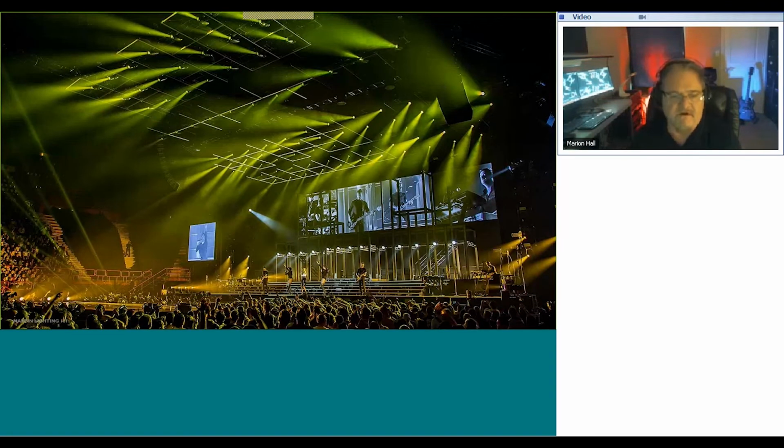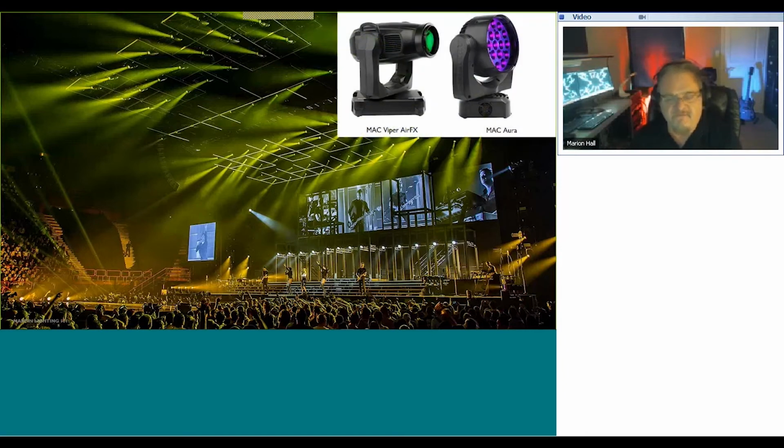Here's another concert tour using the air effects, which I'm very familiar with. We have some of those at our arena here locally in Dallas, Fort Worth. And also the Mac Aura, which we spoke of, a very useful product for this because they're probably using it on stage. I don't know exactly where they're positioned in the rig here. Probably on the stage as shin busters and things like that, or maybe on that truss piece that you see there.